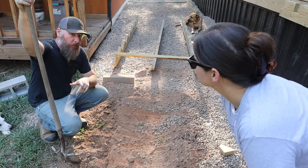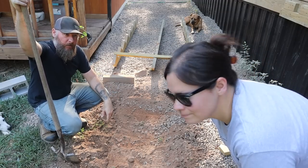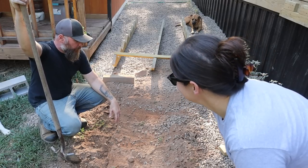Yeah. But now that we have some pavers to lay down, I have to dig this out, put the pavers down, and then re-level it a little tiny bit. Yeah. That way the wood's not directly on the ground. Yep. Kind of saves it from the rain and different things.